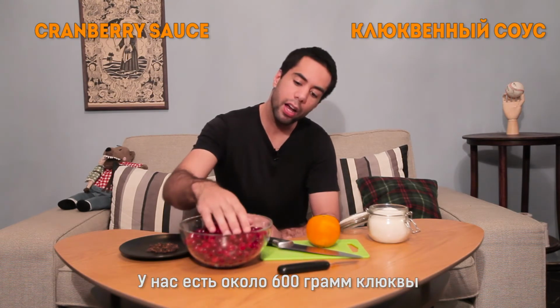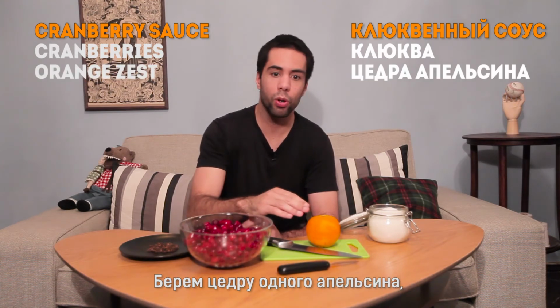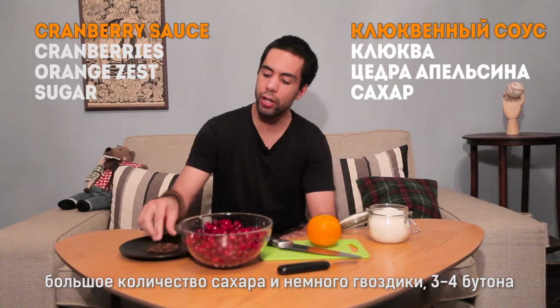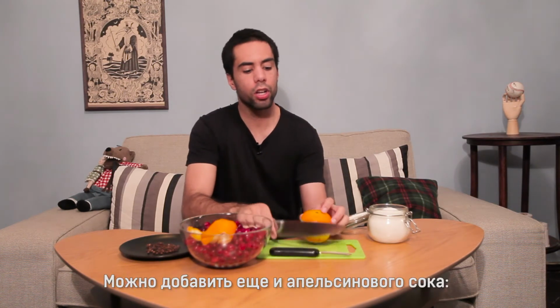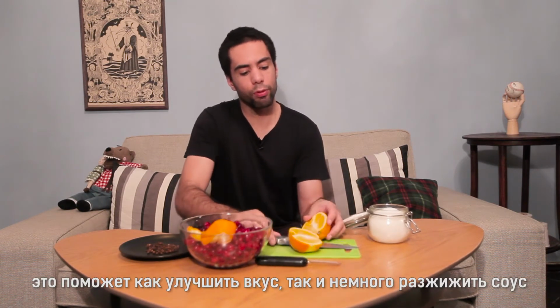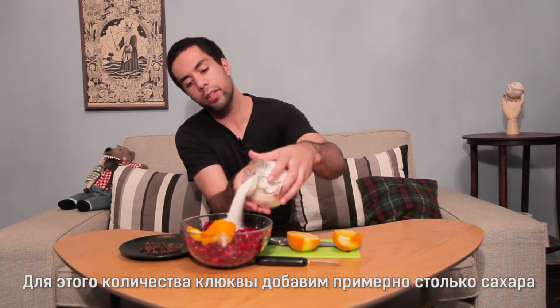So we have about 600 grams of cranberries. We're going to take the zest of one orange, as well as a copious amount of sugar and some cloves. We're only going to use about 3 or 4 cloves. This is plenty of orange peel to add, okay? And so you can add a little bit of orange juice as well. And this can help for flavor as well as to thin out the sauce as well. 3 or 4 cloves.